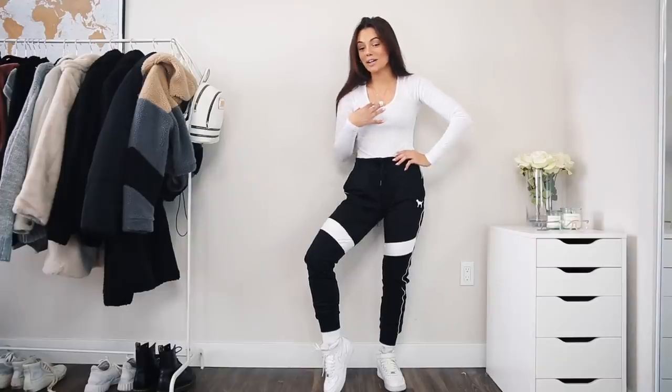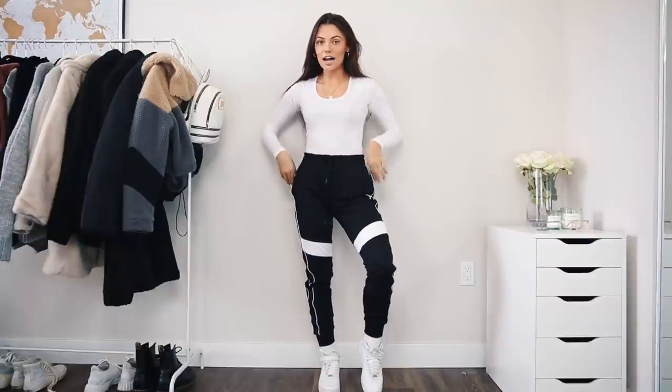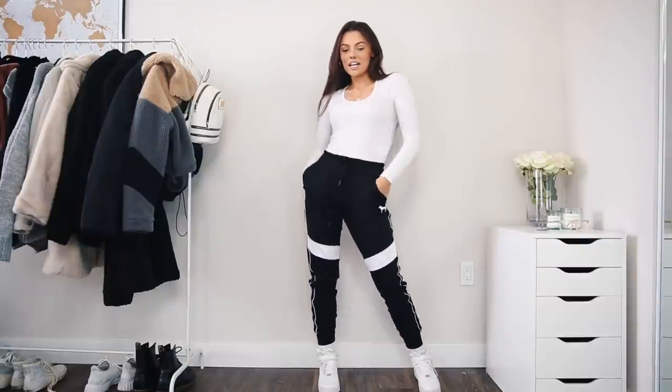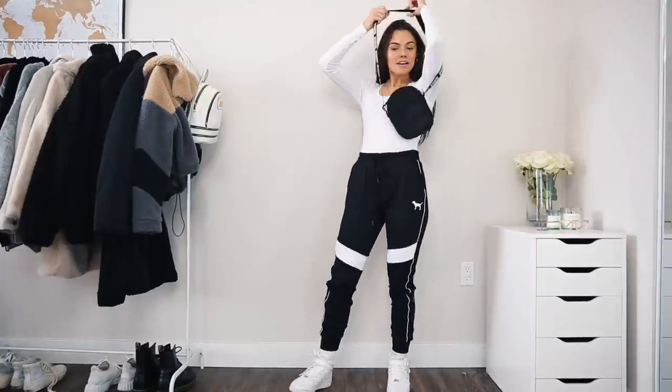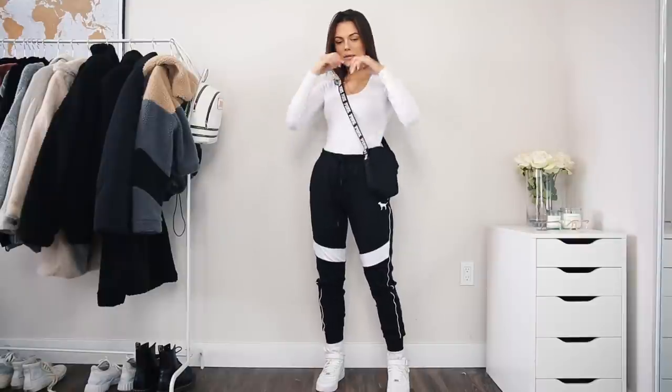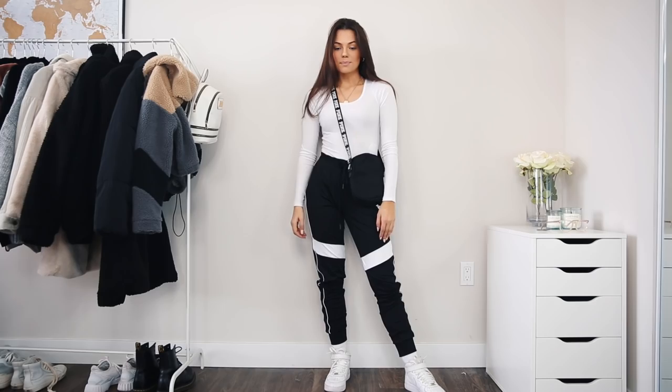I'm out of breath from putting on those shoes. But I really like how the Nikes and the socks look with the track pants. I feel like it looks like I'm an Instagram baddie or something. So on top of this outfit, I'm gonna add this little pink black bag. It's kind of like a crossbody bag, and it just adds a little something to the look.